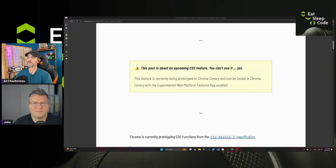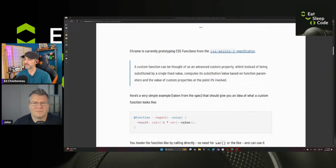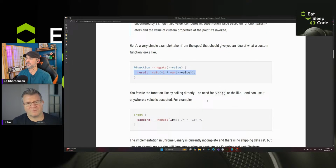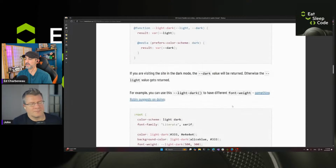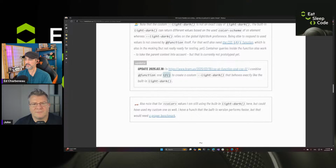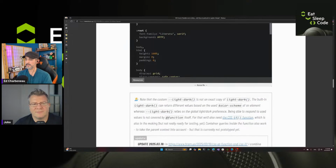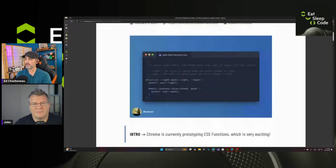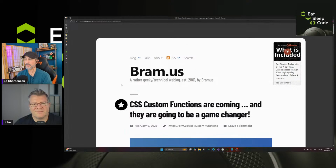This blog post talks about some features that were enabled in the Canary release of Chrome, and you can see it works pretty much like a mixin does in Sass. You declare a function, name it, set up some parameters and arguments, and then pass back a result. It can be a value, it can be a set of styles, similar to a mixin. And again, you can plop if statements in there as well. At the very bottom of this post, he writes that if you throw an if statement in there, you can recreate the color scheme function that already exists in CSS. So there's going to be more than one way to skin a cat pretty soon.